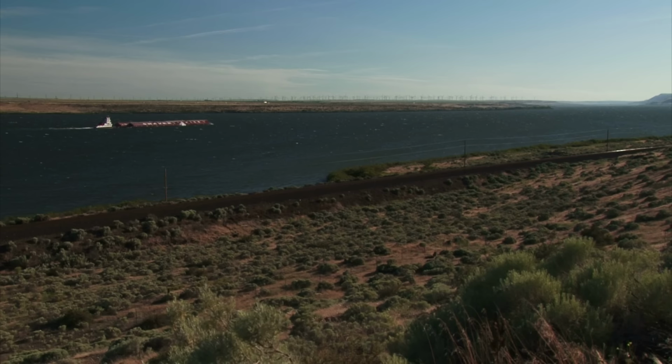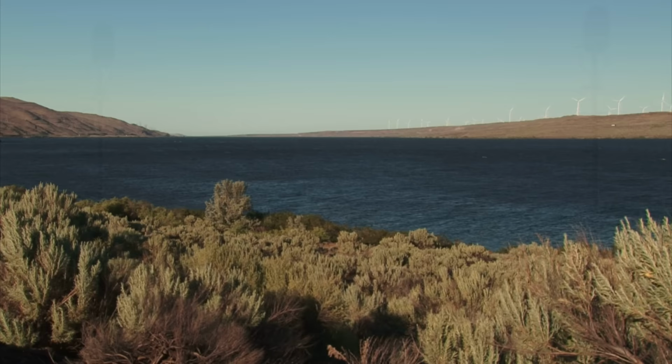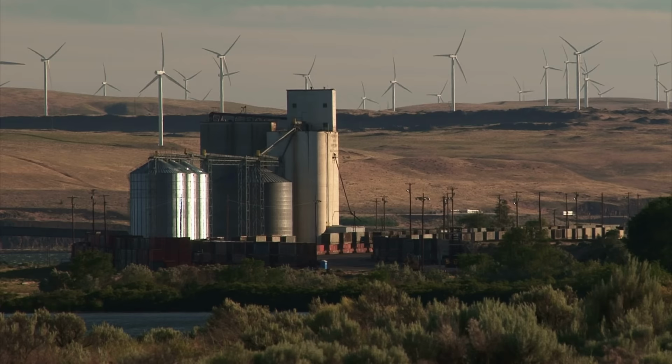The Columbia River Gorge is still 40 miles to the west, but one can find beauty in the wide open country spanning either side of this mighty river. The pungent smell of sage fills the air. Grain elevators come into view as we approach Roosevelt.